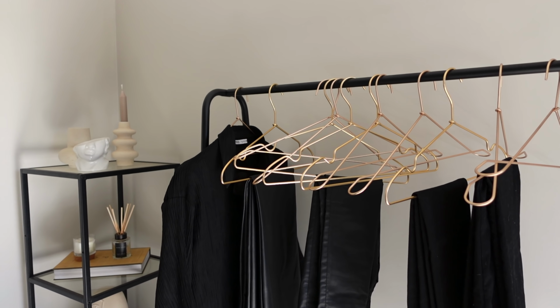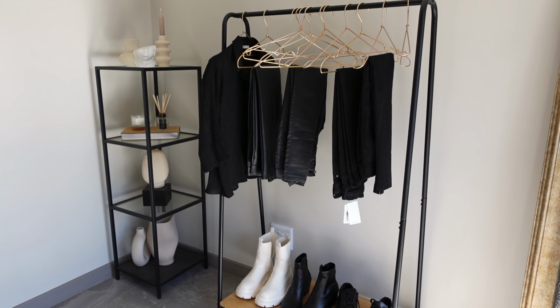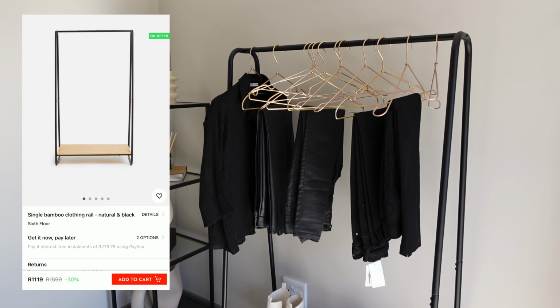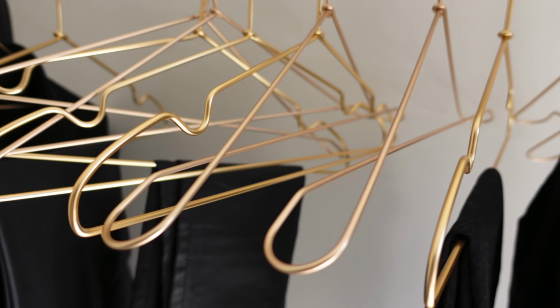Okay, so before I start, I know someone's gonna ask where the clothing rail is from. The clothing rail is from Superbalist. I'm not sure if they still have it. If they do, I'm gonna link it below. And the hangers are from At Home and Zara Home.